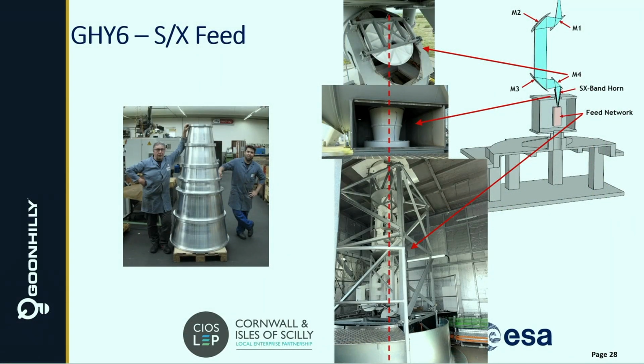And this all rotates with the antenna. So the whole structure, as it goes around on the rails, the feed rotates with the antenna. Is that right? No, I've got that wrong, of course, because that doesn't work with the waveguide. So the feed stays static with respect to the base building, and everything else rotates around it.